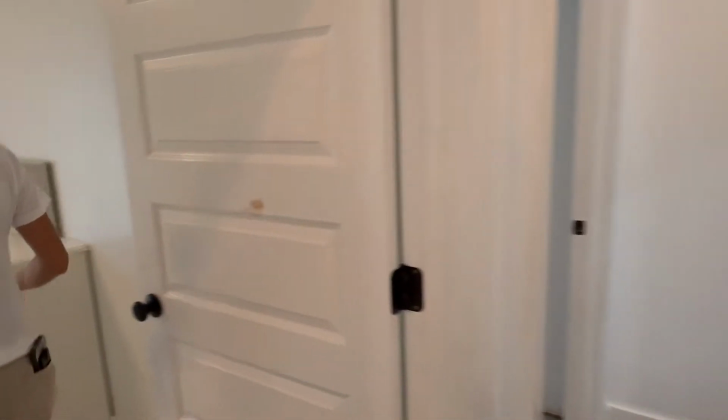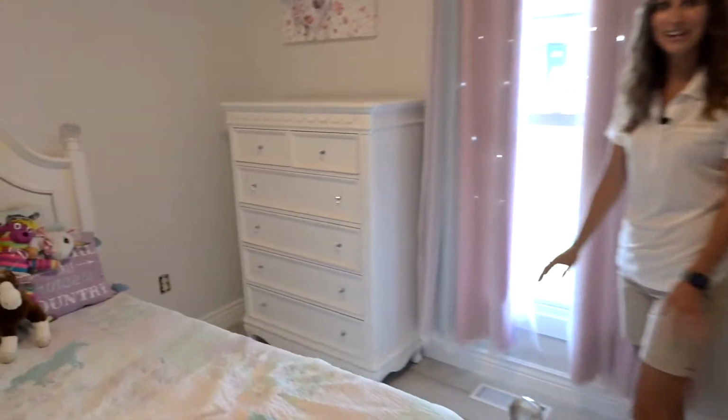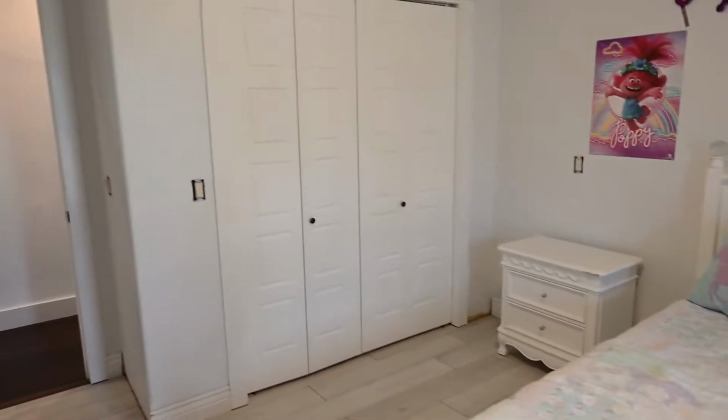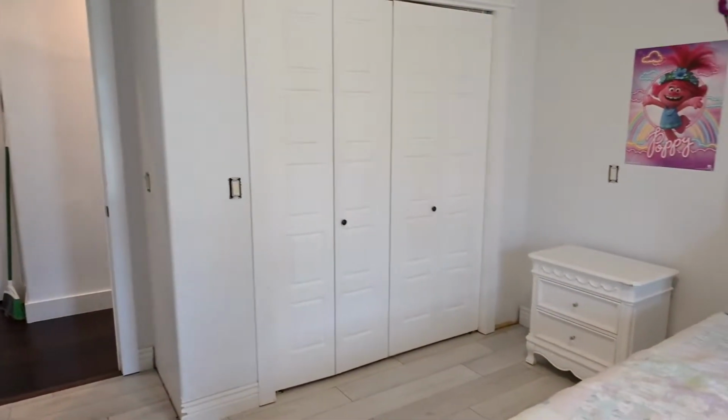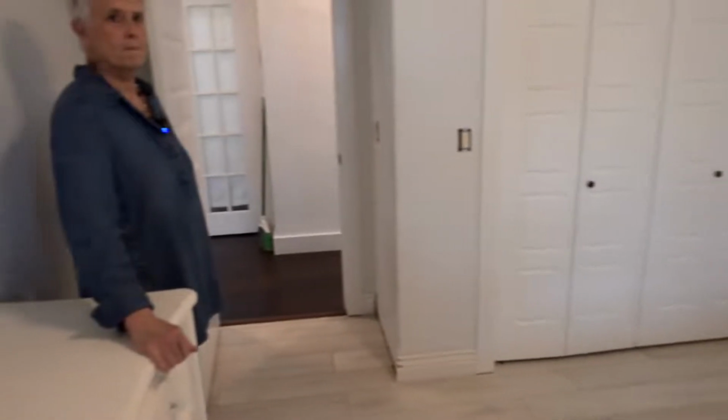In guest bedroom number 1, look how cute this is. All natural, neutral colors. Big closet, lots of natural light still. And they put new flooring in here, did they? They did. They took out any carpet and replaced it with flooring.